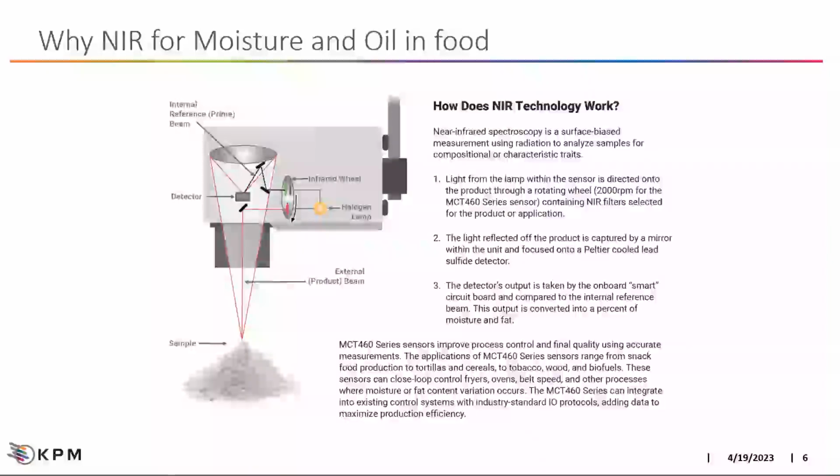Very simple to calibrate. You just essentially need to have a series of samples, ideally some at target and some above and below within specification, and maybe some outside of specification, both the moisture and the oil. And so you can have a minimum of 5 samples and present them to the instrument.